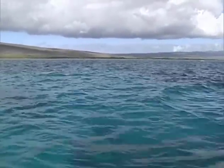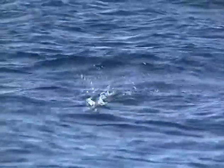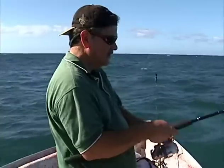Well, the Omilo were definitely biting and they were in the shallows and feeding seriously. So after the hooks were sharpened, we continued making dozens of casts over the shallow reef. This time, it was Kimo's turn to get lucky.